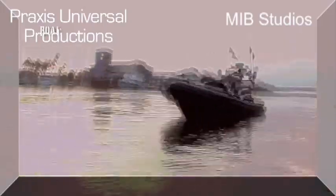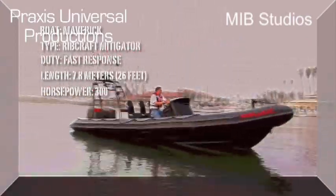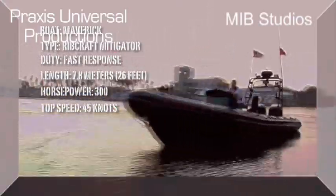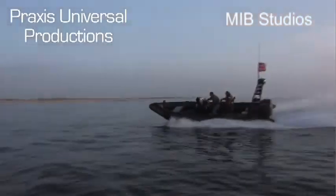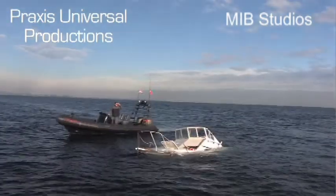Yeah, our fleet consists of four boats. One of them is a 7.8-meter Ribcraft Mitigator. It's our fast response boat. We purchased it to respond to emergencies. If we get a call that a boat is taking on water, going on the rocks, someone's life is in danger, we wanted to have a boat that we could get out there really quick and get the situation under control.